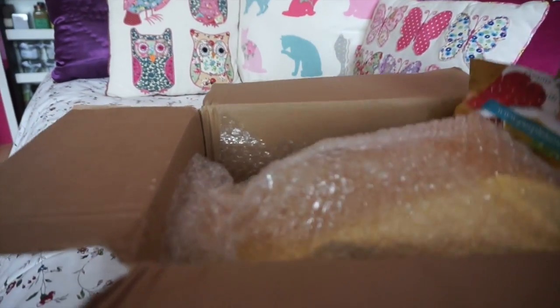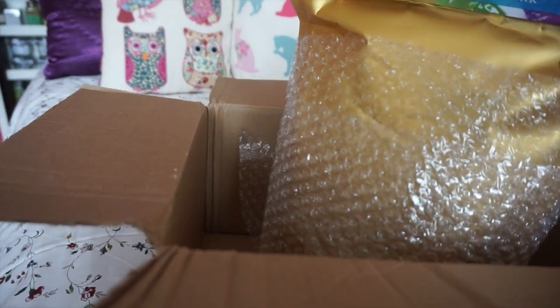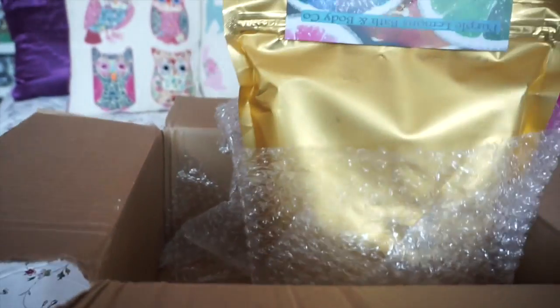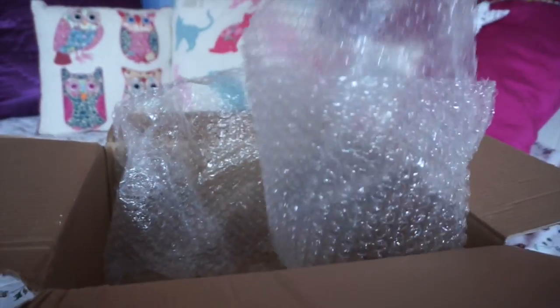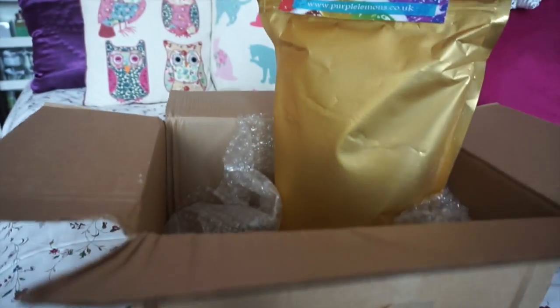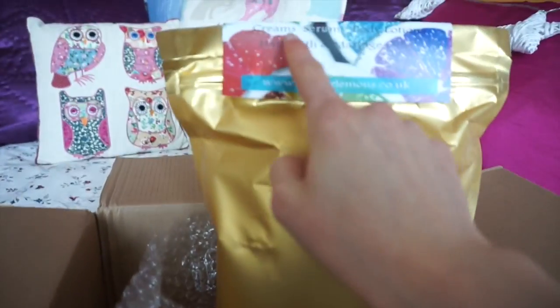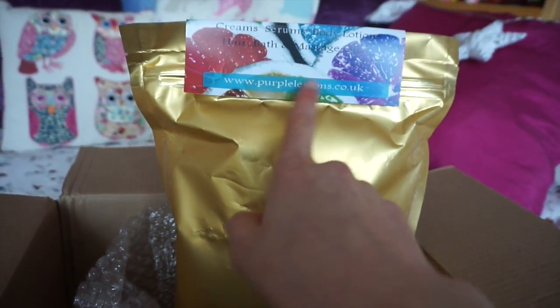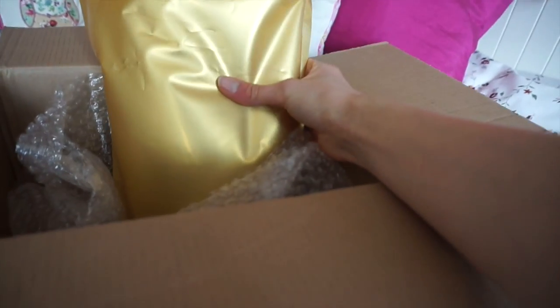What's this say? So it's a really big bag of cosmetic clay. I actually cannot remember what recipe this was for, but it's a really big bag because, oh, there you go. Cream, serums, body lotions, hair bath and massage oils. That's what they sell. So I think it can be used for a mixture of different things.